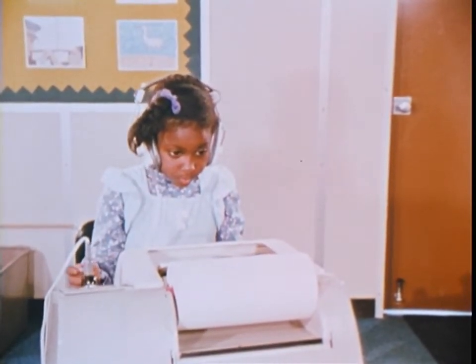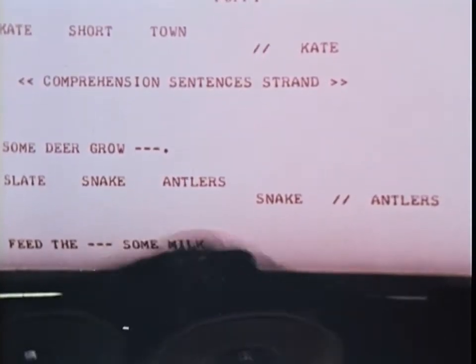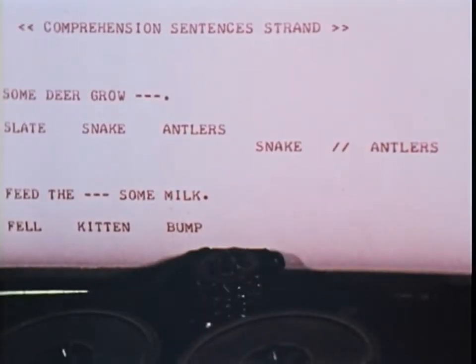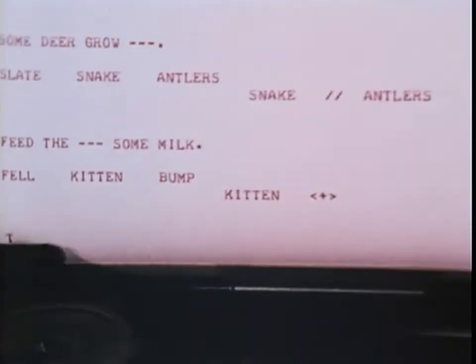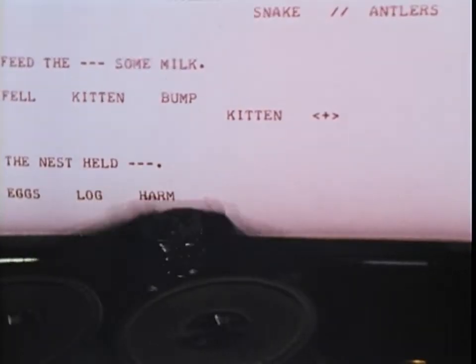Now, the sentence comprehension exercise. Type the word that completes the sentence. Type the word that completes the sentence.